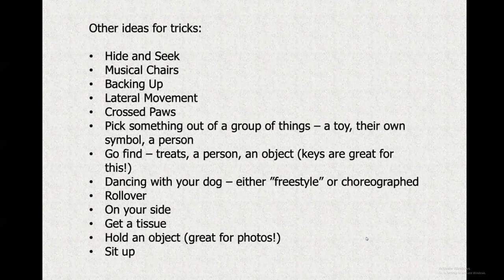Backing up is a fun one. Dolly will actually back up a little bit too. That's always fun. I actually use that one on visits quite a lot, especially in small rooms. Lateral movement. Anytime you get your dog moving side to side, that can be a very fun trick and help with that dancing, different things like that. Crossed paws, for lots of different things. For Emmy, when I tell her to be proper, she crosses her paws.